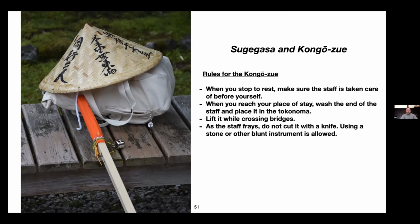And there are many rules of etiquette related to the staff especially. So again, it symbolizes the embodiment of Saint Kukai himself. So it's to be treated with the utmost respect. And some of these rules include when you stop to rest, make sure you take care of the staff. Make sure you prop it up respectfully.